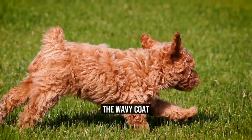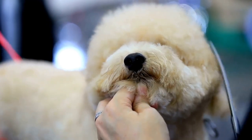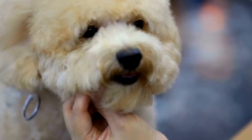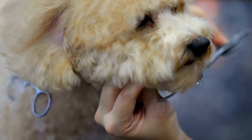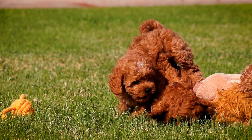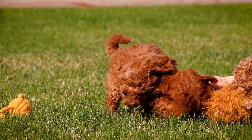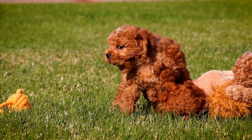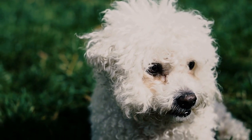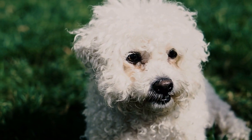The wavy coat. The wavy coat is a softer and more relaxed version of the curly coat. It has loose waves instead of tight curls and is not as prone to matting. This coat type is often seen in poodles that are mixed with other breeds, such as the Labradoodle or Golden Doodle. The wavy coat is easier to maintain than the curly coat, but still requires regular grooming to keep it in good condition.